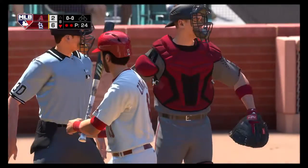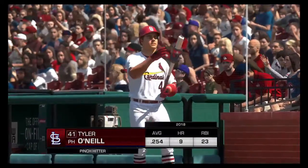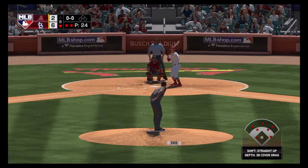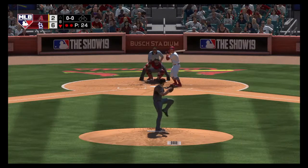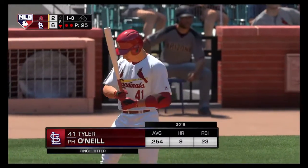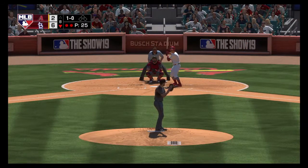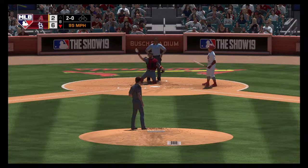Now batting, the pitcher, Tyler O'Neill will get the call to pinch hit here as we'll see what he can do with 2 out and the bases empty. Tyler O'Neill. And a ball 1-0. Bases are empty here with 2 men out. Looked like the fastball got away from him there. It's ball 2.